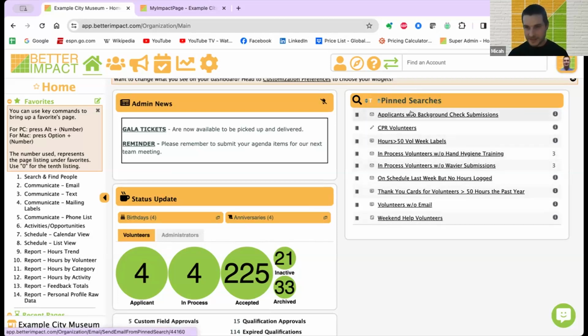And then you can send out a quick email using a template. It could be used for a variety of different things. Like you can poll for volunteers who have certain skills or requirements, interests. You can have as many searches as you like. And I'll just show an example here, just how quick it is.